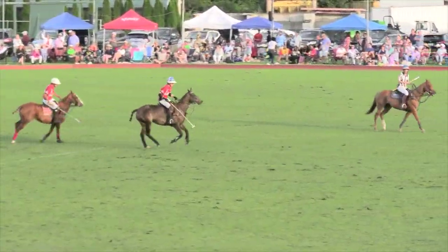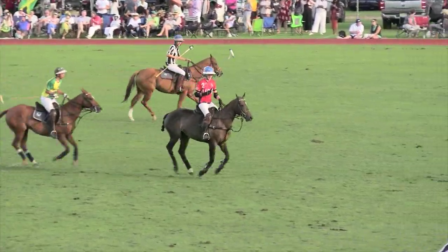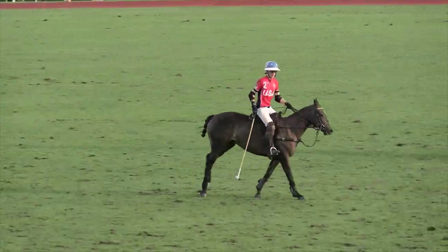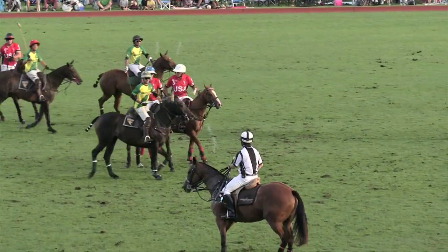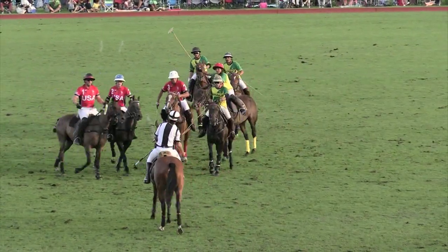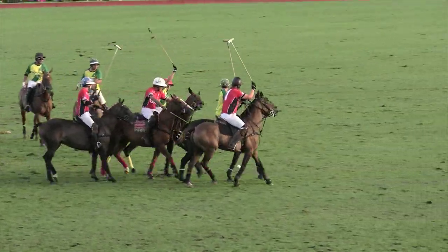12 all. 4 minutes, 30 seconds. Jamaica just can't hang on to that lead when they get it. USA attack it right back. All right. Jamaica now going down towards the Jumbotron. What's going on? Ernie waiting for them to line up. Good. In comes the ball. Chris steals it, having just scored.